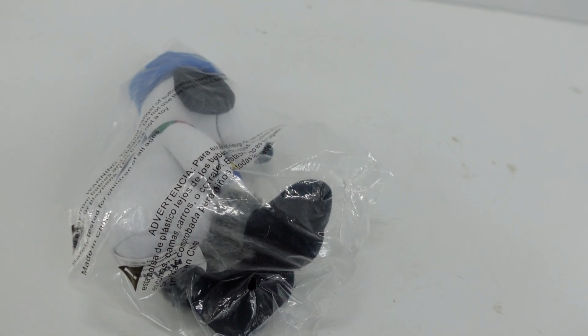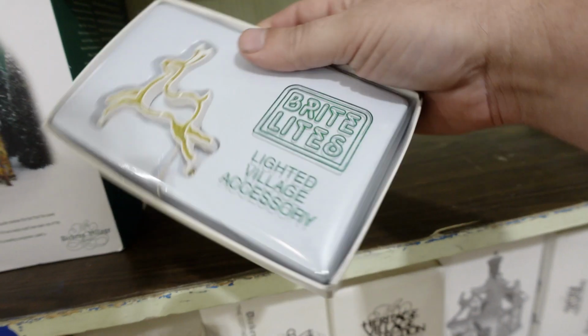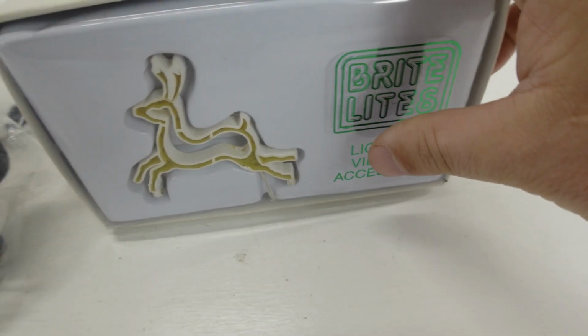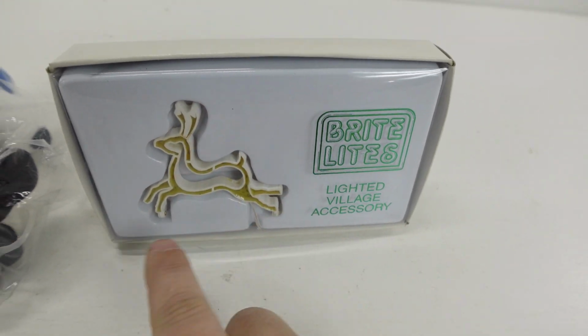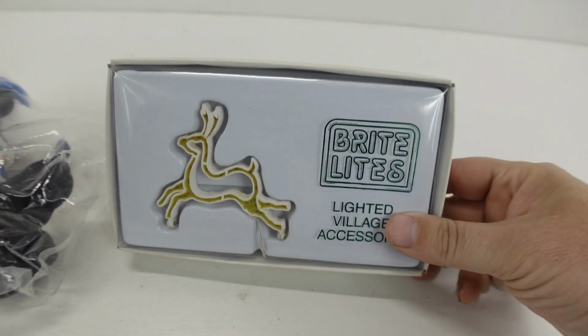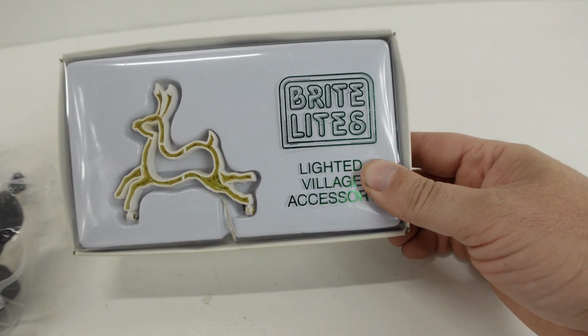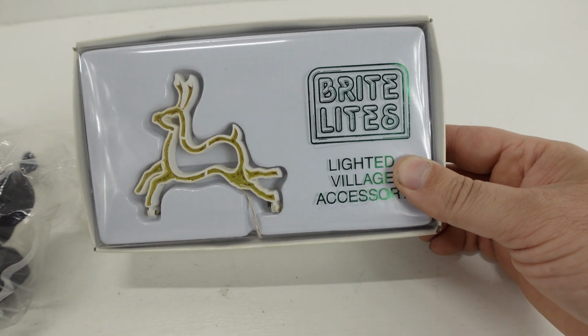Let's see. Next thing, we're going to grab a Department 56 Bright Lights reindeer. These little guys right here. And that is part of our bulk buy of Department 56 stuff. You can see all the way inside the reindeer all lights up. We had to do a little bit of battery cleanup on these to get them all working, but they all do work. And we got it listed, and this one sold for $9 plus shipping.